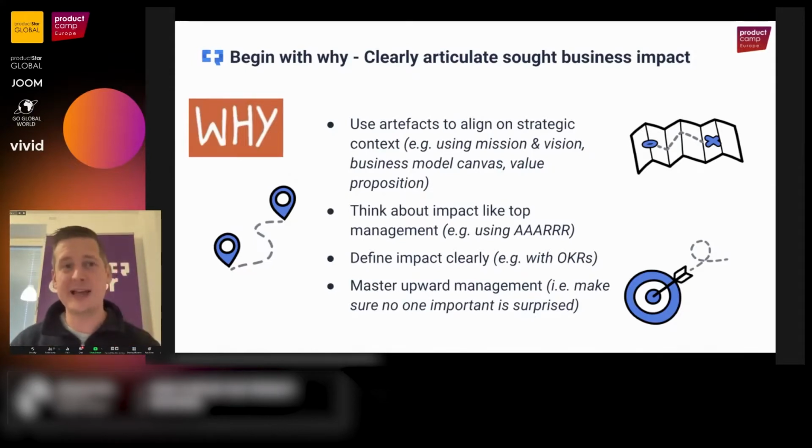And then just a last note on beginning with why and aligning: you need to master upward management as a product manager. The litmus test for good upward management is that nobody should be surprised. Nobody that's important to your process should be surprised about what you're doing. So align, and make sure people know what you're doing and they agree. Okay, cool. So the first thing to do is articulate this business impact and make sure you have alignment on that.